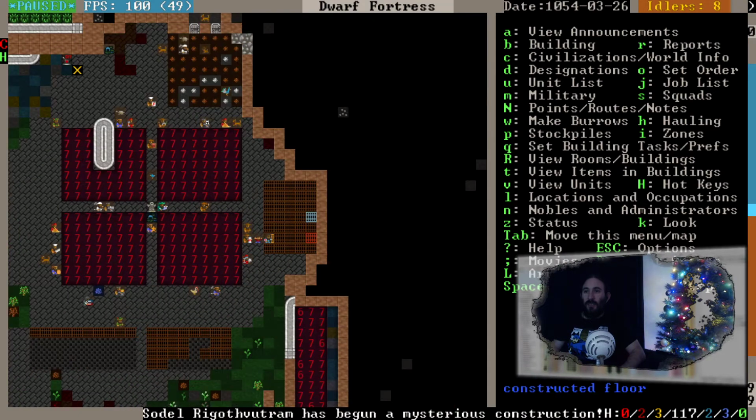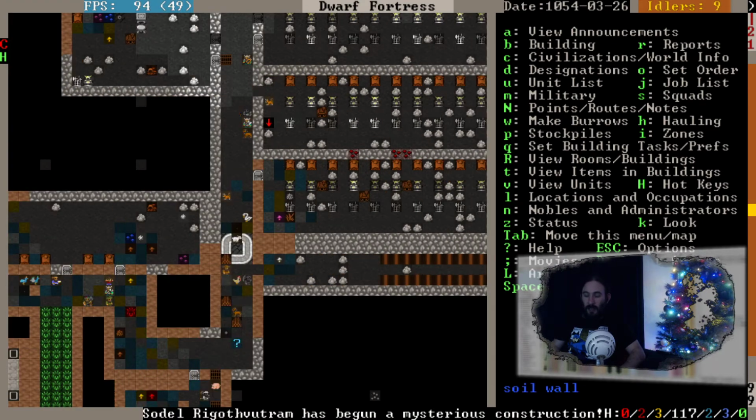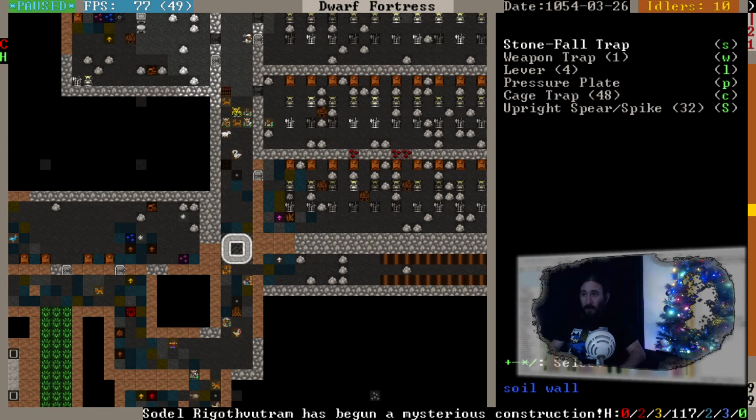Do we want to take the risk? You know what? I'm going to place spikes, and then we're going to wait for the construction, then we're going to save. That's the plan. Let's hope it doesn't cost us. Build trap components. Let's go for the upright spear spike.